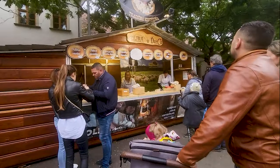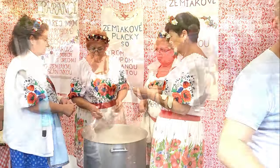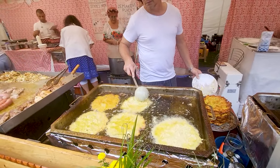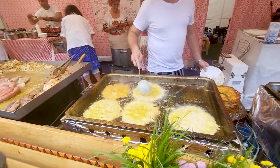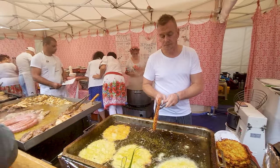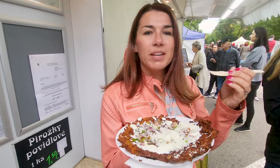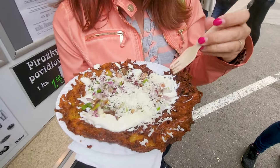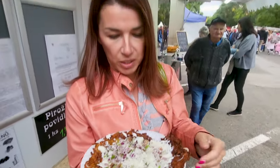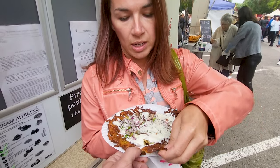Meat in bread. Like a bread basket. So I am trying a potato pancake, and it has sheep's cheese and bits of bacon and onions. It's like a traditional thing, crispy. Looks amazing. See what it tastes like. Phil can't have any. Nope, but I can help you hold it.